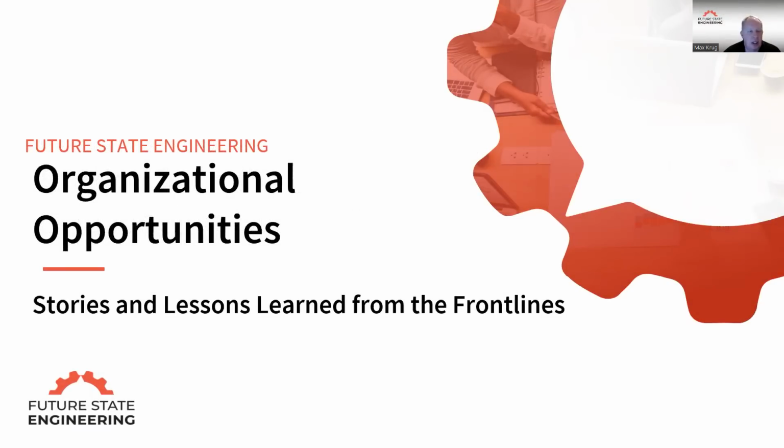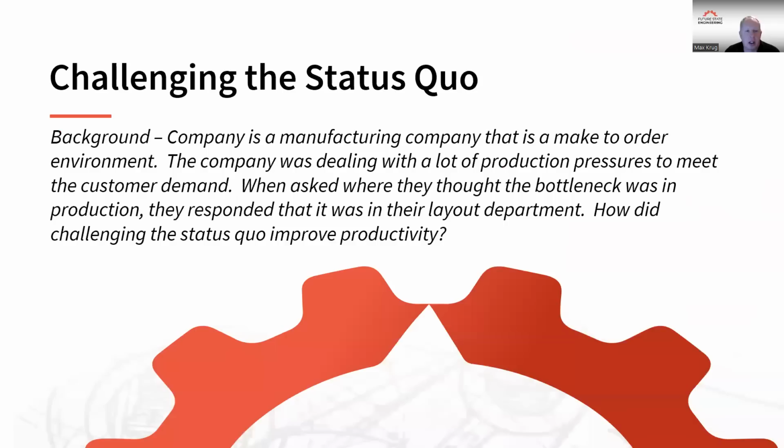In today's session, we're going to continue the series of organizational opportunities, stories, and lessons learned from the front lines. Today's story comes to us from a manufacturing company. They're a make-to-order environment. They had a lot of pressure dealing with production issues to meet customer demand. And when we started to look at the operation, I asked them where they thought the bottleneck in production was, and they said, oh, it's in our layout department.